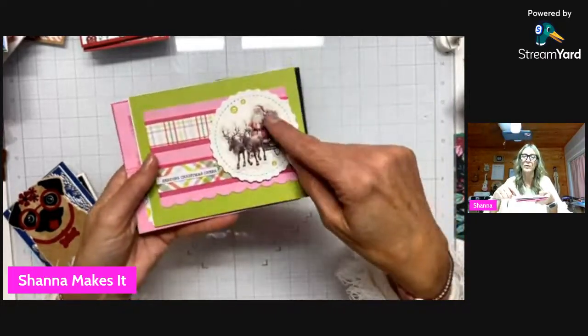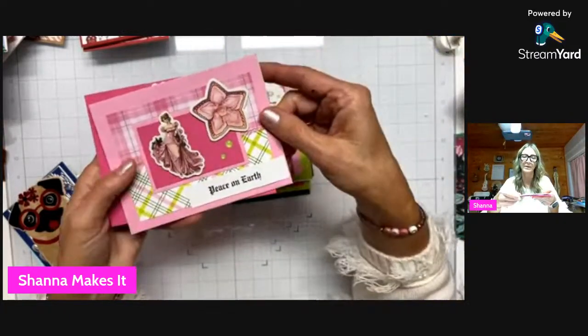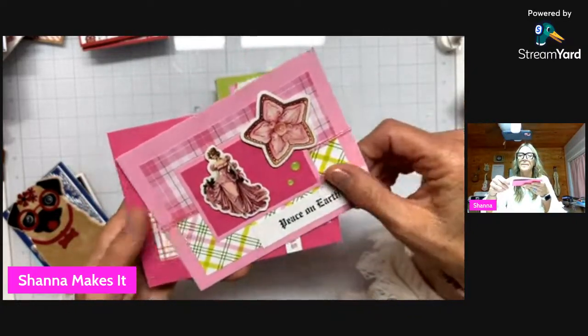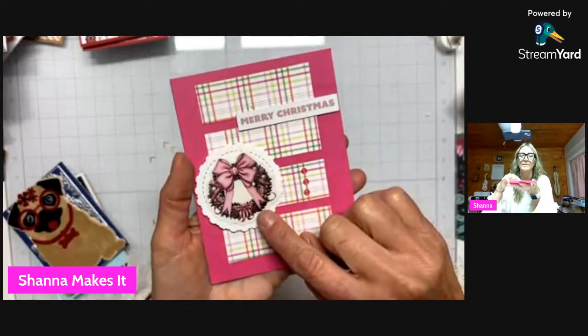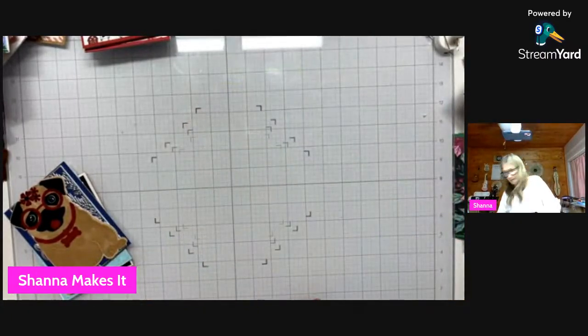And then here's some more of those with that ephemera that she had sent. Sending Christmas cheer. Really pretty. I love the pink. And then Peace on Earth. And we've got this gorgeous lady all dressed up, and I put this embellishment on there. And then this one, I thought this wreath was so pretty. And then we've just got Merry Christmas on there. And that's that. And we're getting there.